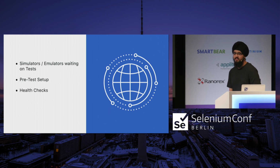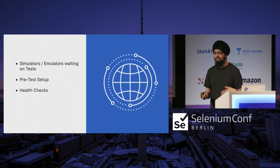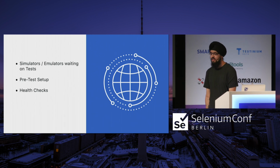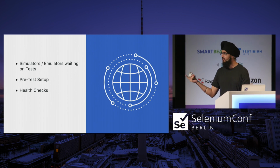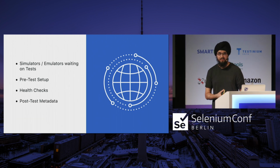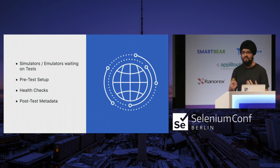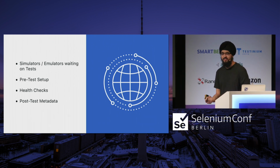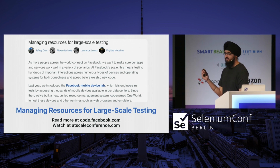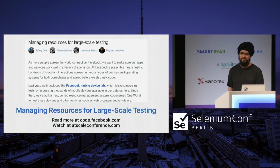Thirdly, health checks. Stuff could go wrong when you boot a simulator or try to install an application. There might not be enough space on your emulator, for instance. OneWorld gives us health checks so that we always get fresh and clean simulators and emulators. And lastly, we get post-test metadata. This allows us to see if something went wrong during the test. So for example, this would give us the video of what happened during the test, application logs, element trees, and system logs. So if you're interested in OneWorld and want to read more about it, you can check out our post at code.facebook.com as well.